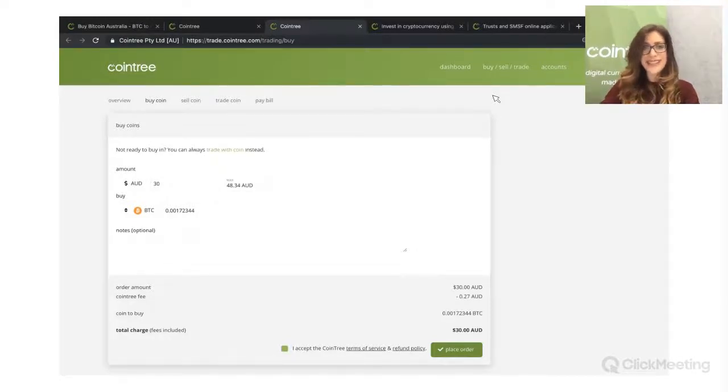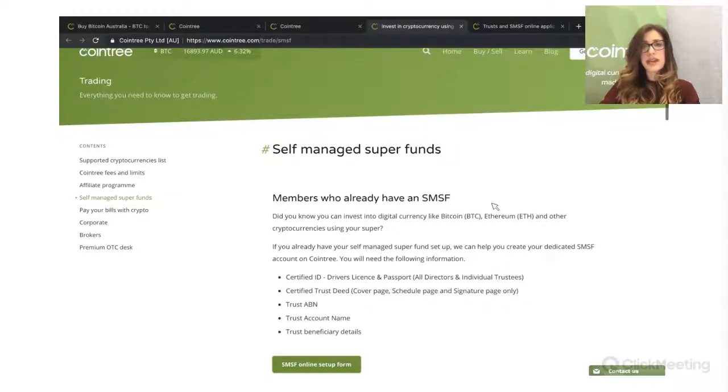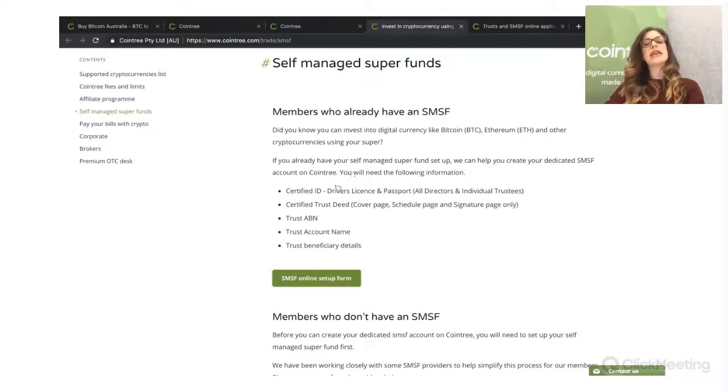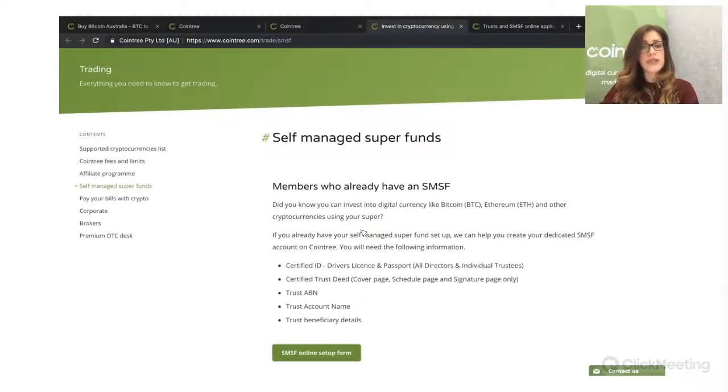Pretty straightforward. What I will touch on is the self-managed super fund page, how to sign up with us. We've got the link through this webinar as well, so I'll be able to give that to you shortly. But you'll see here there are 5 steps, and you'll need to make sure you have that identification provided for the account setup. If you have any questions on any of this, Rob from my SMSF can also help answer those questions for you, and also certify documents.